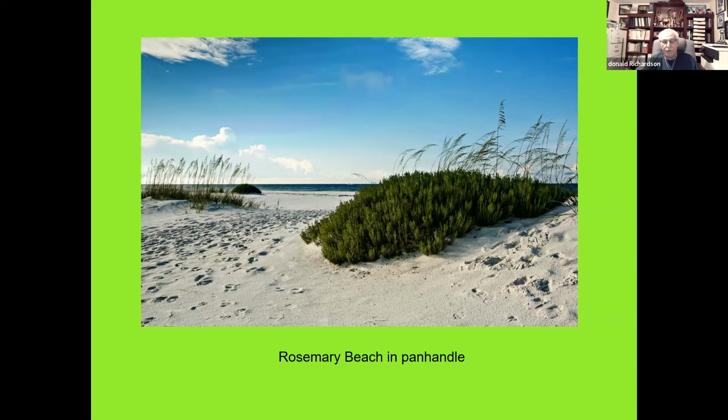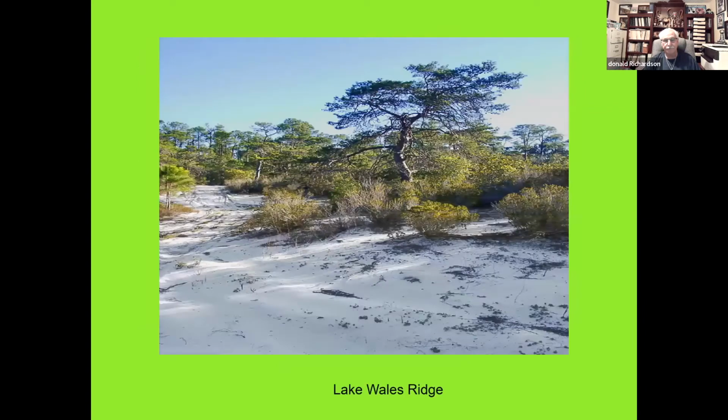And then you will be able to see the gradation of the beach environment that's real sandy as it transitions into the more oak scrub as you get closer to the roadway. I think that's 98 that runs along the Panhandle there.